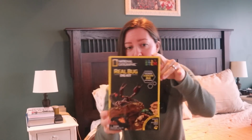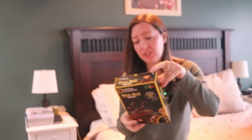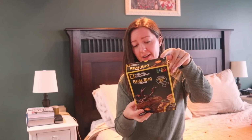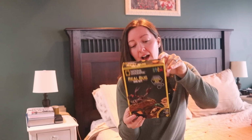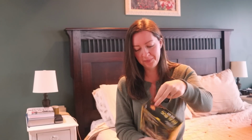Another bug type thing, this real bug dig kit. There's supposedly real specimens in here: a fortune beetle, a spiny spider, and a scorpion. I was obsessed with all of the National Geographic dig kits when I was younger, so this is total nostalgia for me, but she loves these. Every year we get her some sort of National Geographic science type thing, and she loves them.